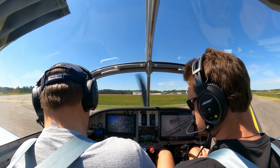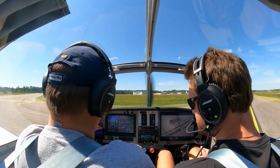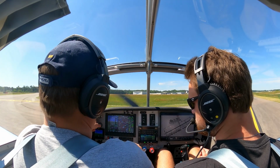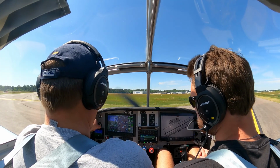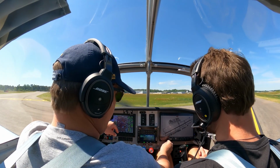All right. Okay, so this is what we call a mag check. These are magnetos. You've got a left and a right. You've got two sets of spark plugs per cylinder versus just one. There's a lot of redundancy. We're going to bring this up to 2,000 RPM.